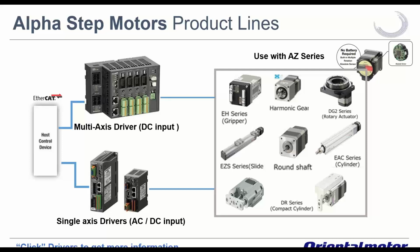That motor is then equipped with multiple different products that we offer as well. Things like gripper systems, our DG series, which is going to be a rotary actuator. We also have slides, as well as cylinders, compact linear systems for our compact linear cylinders, round shaft options, and geared options. So all of those different options, all of those different things to automate a different type of machine, it's still going to come down to the same controllability, that same base of that AZ series. So having that same reference to controllability between all of those different lineups of products.